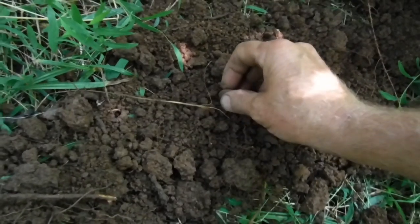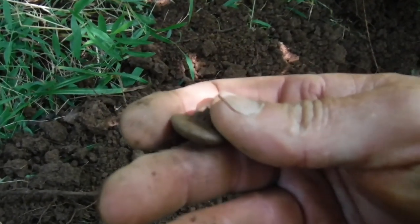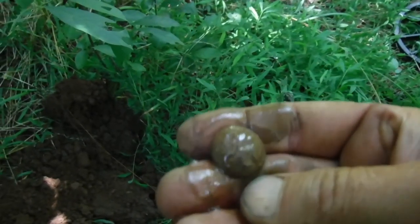I got a nice solid hit. Finally dug it out, and it's a button. Look at that. I'm not sure what kind yet. Two-piece button. Nice back on it. Let me clean up a little bit. Let's just wipe it down a little bit. Looks like it could be an eagle button.